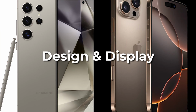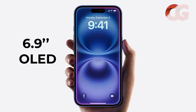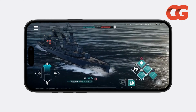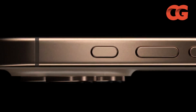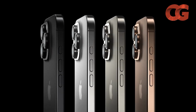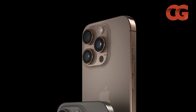Alright, let's kick things off with how these phones look and feel. The iPhone 16 Pro Max is rocking a massive 6.9-inch OLED screen with that sweet ProMotion tech. We're talking adaptive 1 to 120 Hz refresh rate, and get this, it's got a resolution of 1320 by 2868. Those bezels? Skinnier than ever. Apple's sticking with their titanium frame, which feels super premium, but heads up, it's a bit of a chunky monkey at 227 grams. Oh, and for you color lovers out there, you've got some slick options: black titanium, white titanium, natural titanium, and desert titanium.